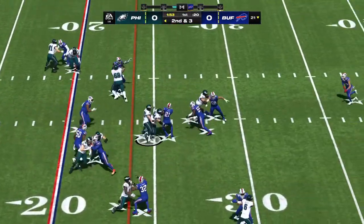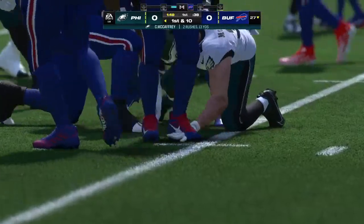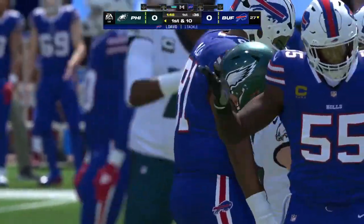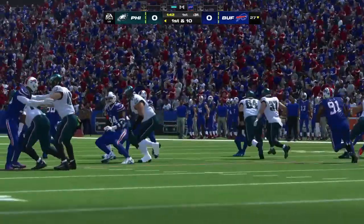Another run with McCaffrey on 2nd down. And they'll bring him down at the 27-yard line. 6 yards the pickup, and that's a first down. A quick burst there, and he nicely bit off a pretty decent gain.